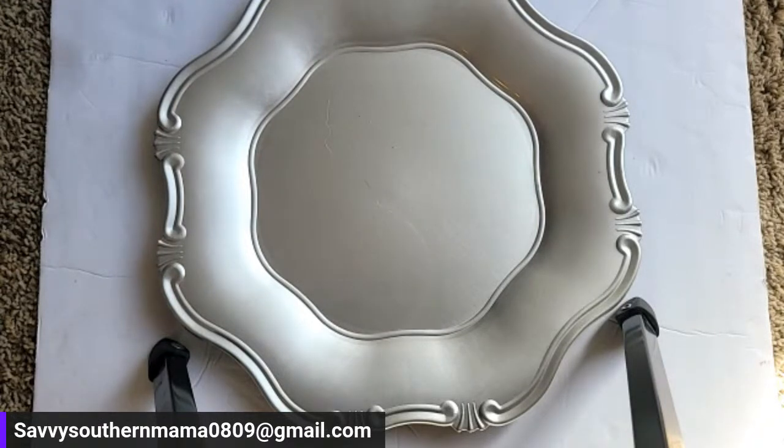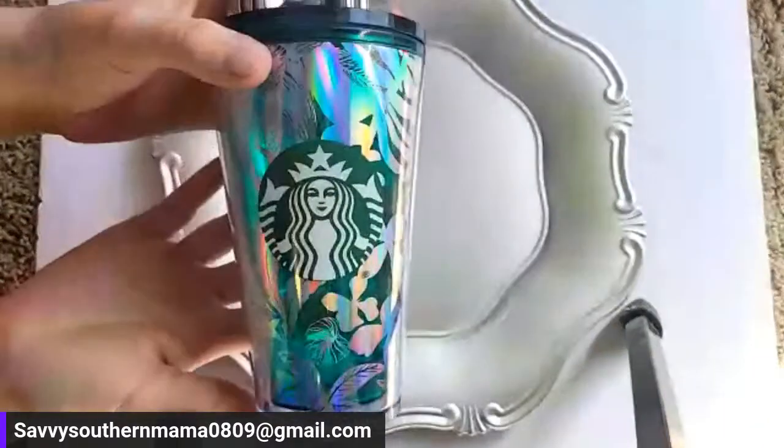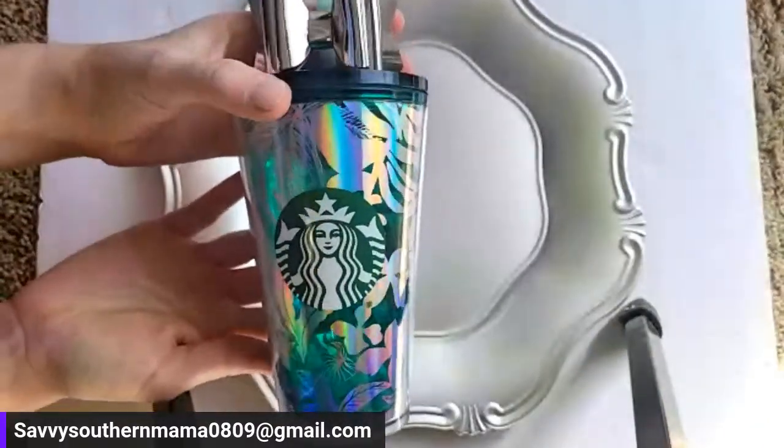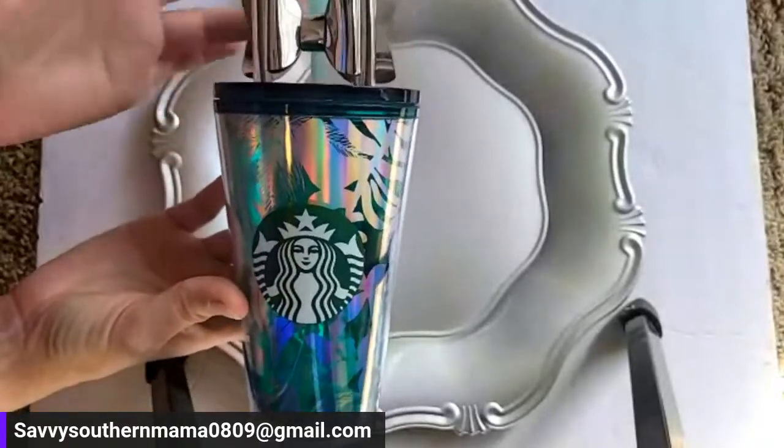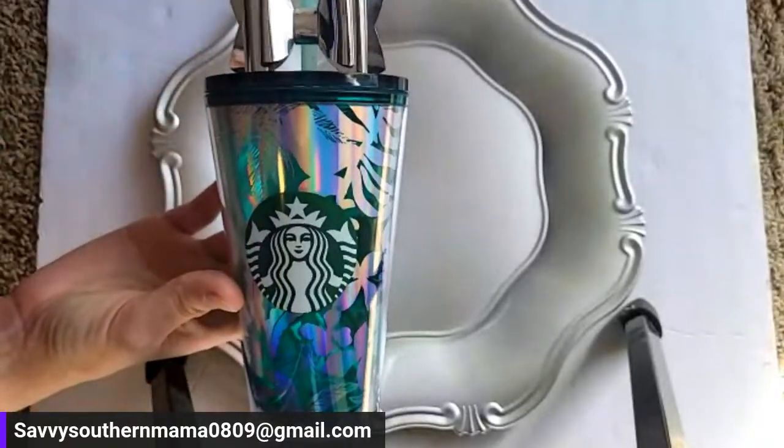Alrighty. Next up, I'm going to show you guys these straw topper bows. A lot of people use those on these Starbucks tumblers. I don't know if you guys can see that. But they just slide down on your straws. You can use them on any of your tumblers.